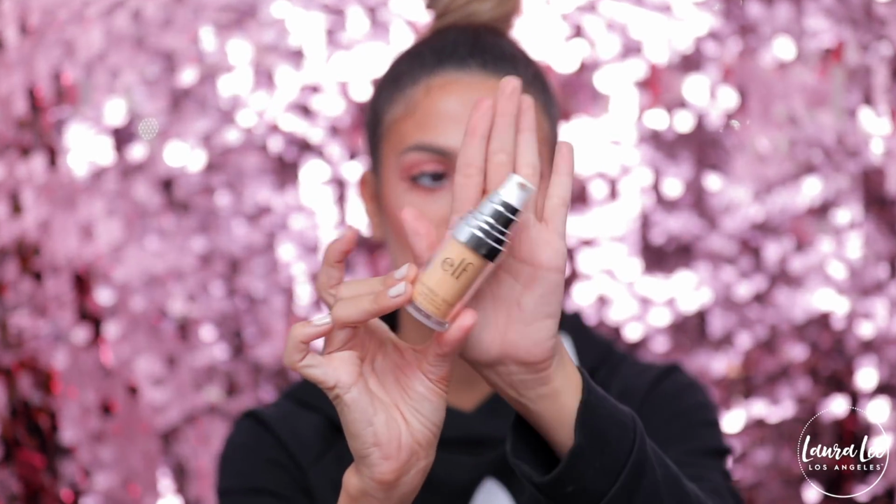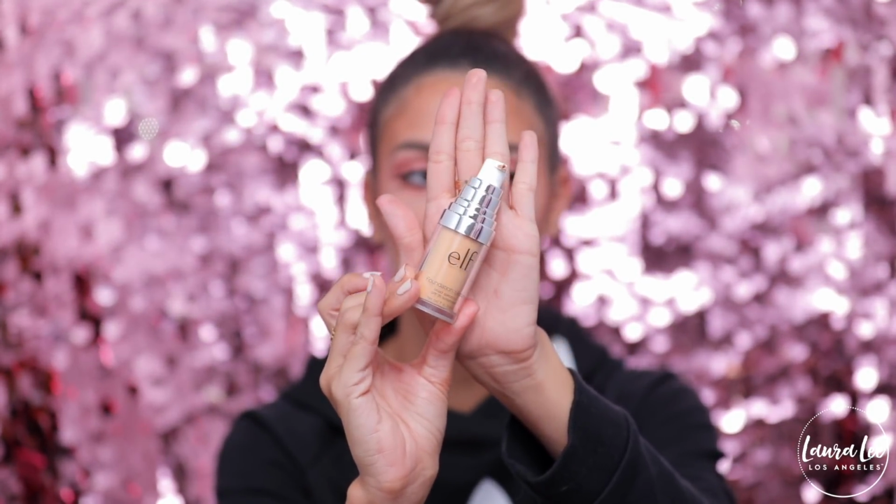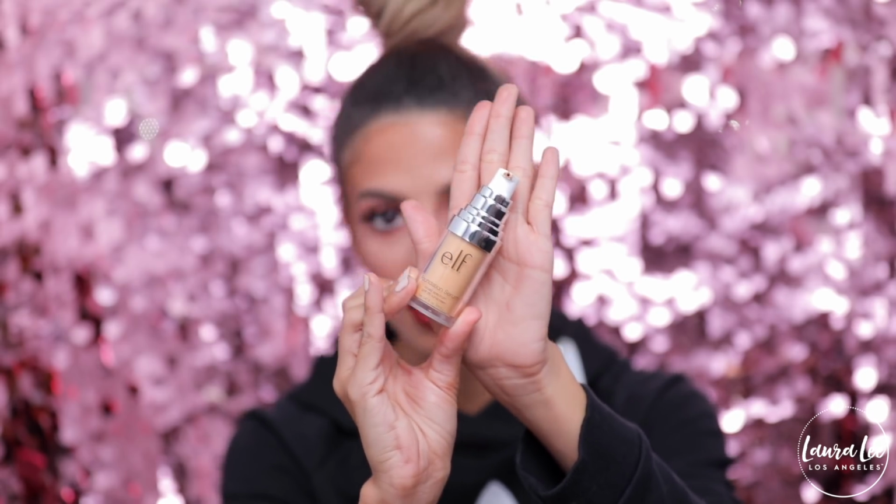Next up, this is a little weird for me to mention, but I want to mention it. The next product is one that I liked, and it did what it said it was going to do, but the product isn't necessarily for me because I don't wear products like this. A little confusing, I know. So this is their foundation serum, and it is a very lightweight, dewy looking serum foundation.